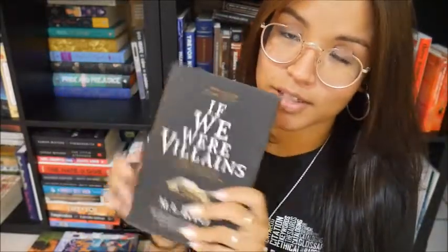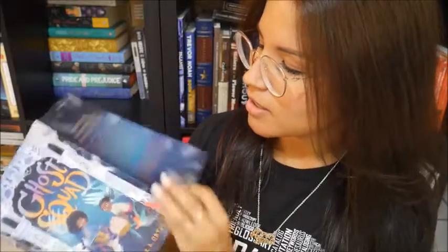I know we're talking about covers, but I'm gonna expand it a little bit to just book design. I love colored pages, so I have If We Were Villains here by ML Rio, and I love the all black, it really captured my eye. And then I don't know if you can see, but there are textured designs on the cover as well, which I love.